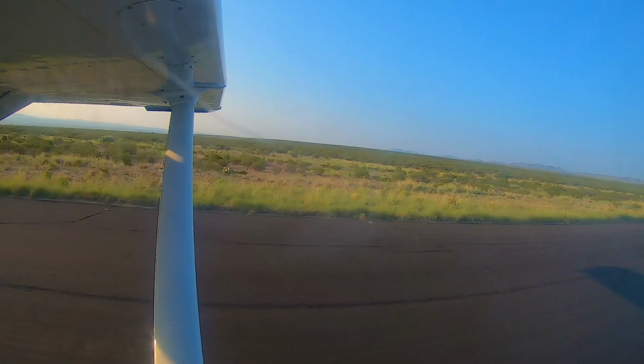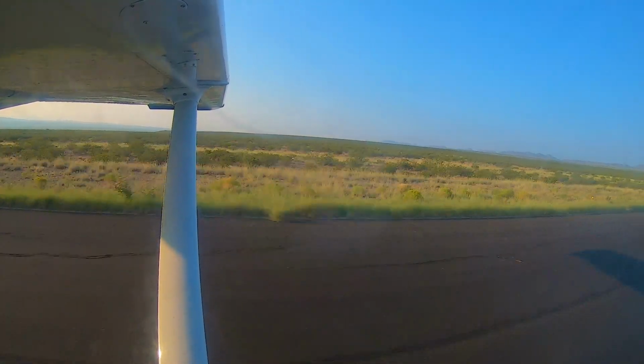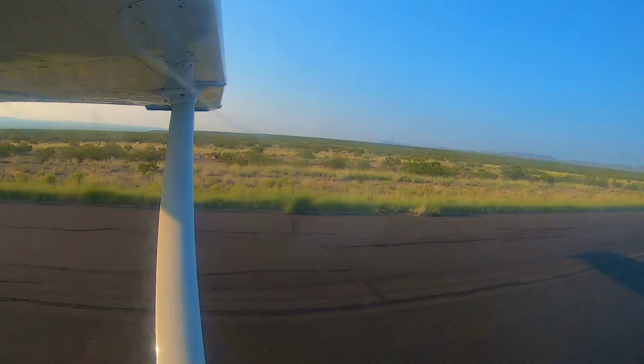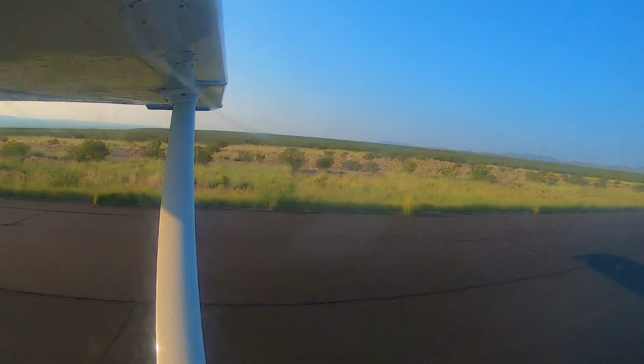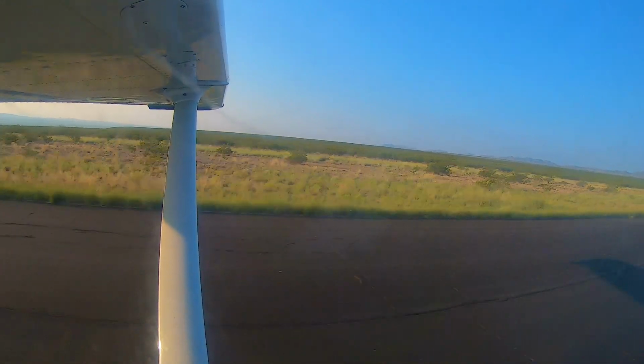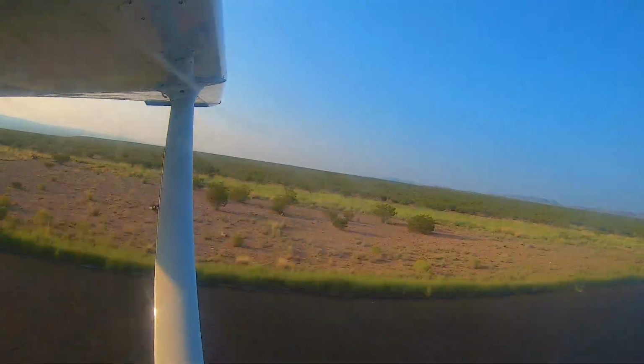Awesome. Money. Flaps come up. Carb heat comes off. Re-grab center line. Wait for it. Re-grab center line, then full power. Good. We're already at takeoff speed right here, even though it's a short runway. We're in the Cessna. We're so good. Awesome.